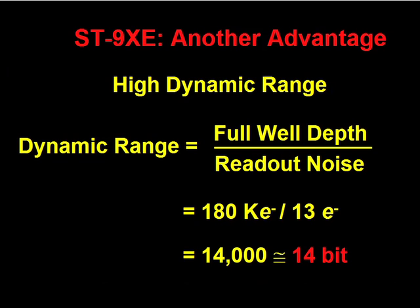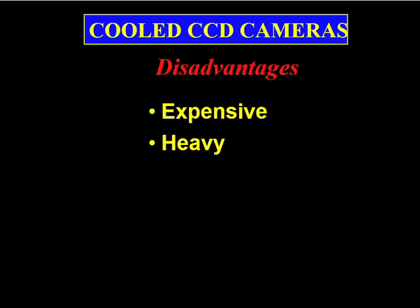What dynamic range means is that you've got a much larger selection of grayscale values to pick from. And you can pick out some of the fine details, and that's particularly important for deep sky work where you're dealing with very faint details in nebulosity and galaxies. Okay, disadvantages, they cost a lot of money, they're heavy, but I have gone along with that.